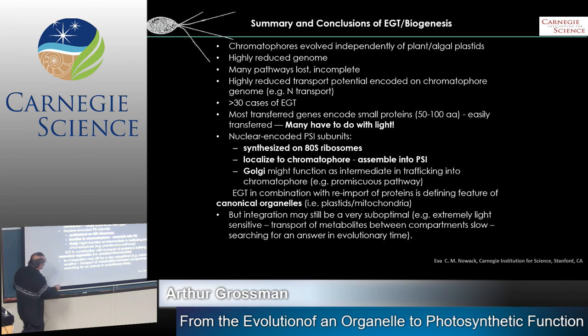EGT in combination with re-import of proteins is really defining the features of a canonical organelle. So the chromatophore, like a chloroplast, is a canonical organelle. But you have to think about this. Integration may still be very suboptimal. It's extremely light sensitive. Transport of metabolites between the compartments may be slow and inefficient. And the organism is in the process of searching for an answer to this problem of integration in evolutionary time.